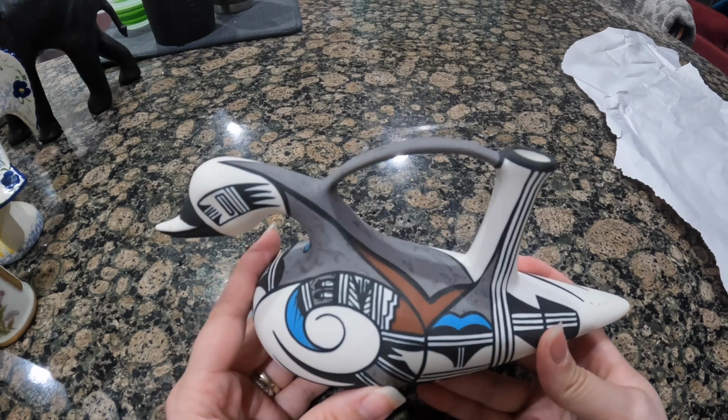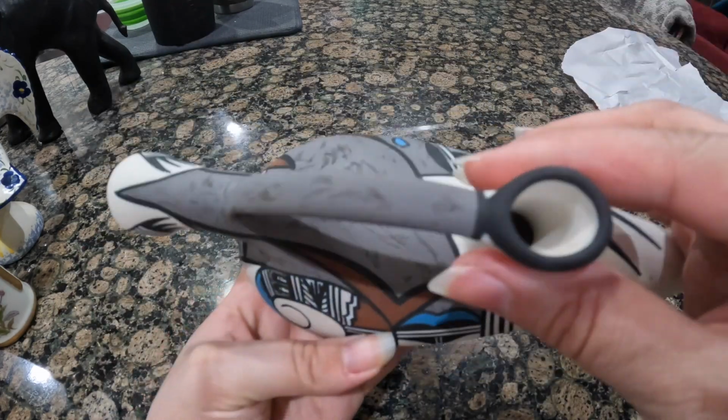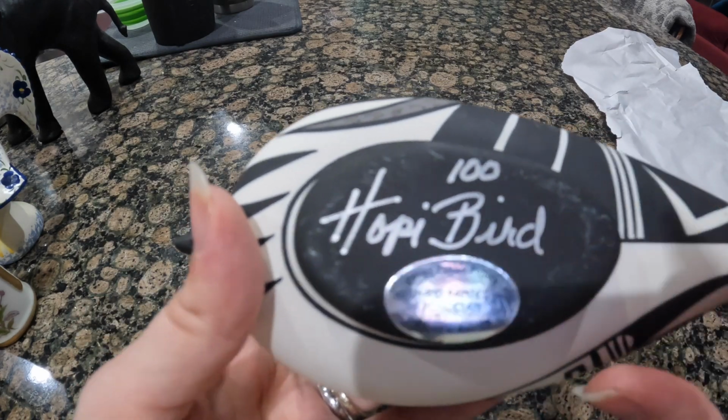So it is hand painted. It is a picture. So it's open here, and the hole is right here in the mouth. It is signed number 100, Hoppy Bird.